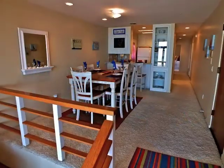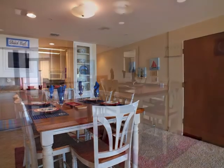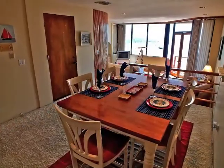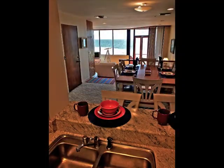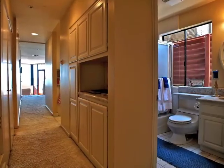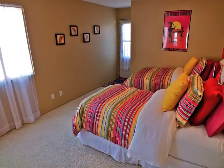Even the elevated dining area and lobby entrance enjoy unimpeded ocean views. The kitchen is nicely appointed with, of course, a beach backdrop. Linen storage and a bathroom are central to the bedrooms.